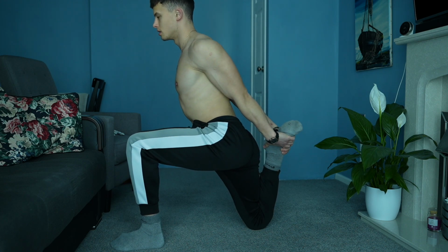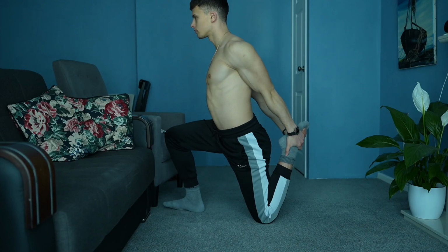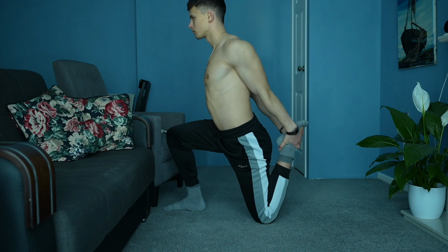This exercise can be a bit challenging, but try to hold this position for 20 seconds for each leg and 2 sets in total.